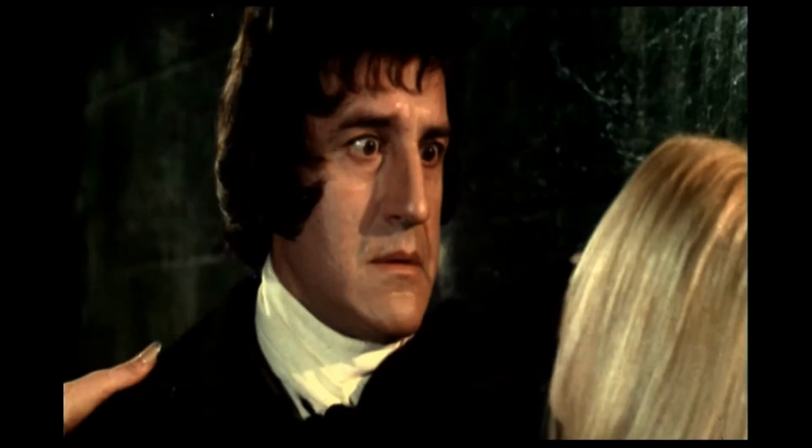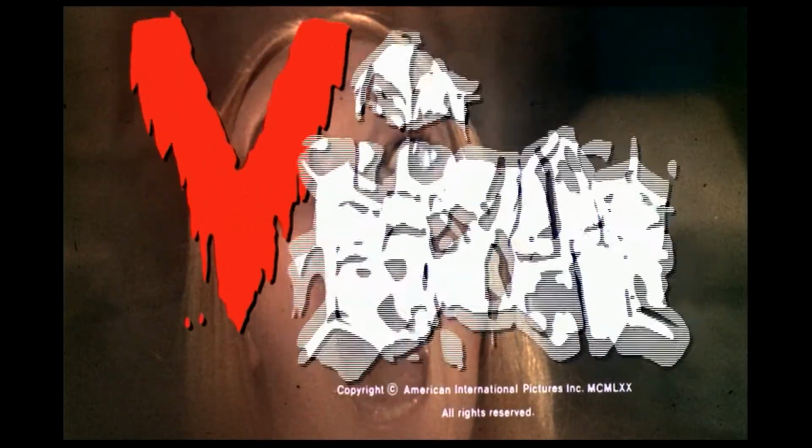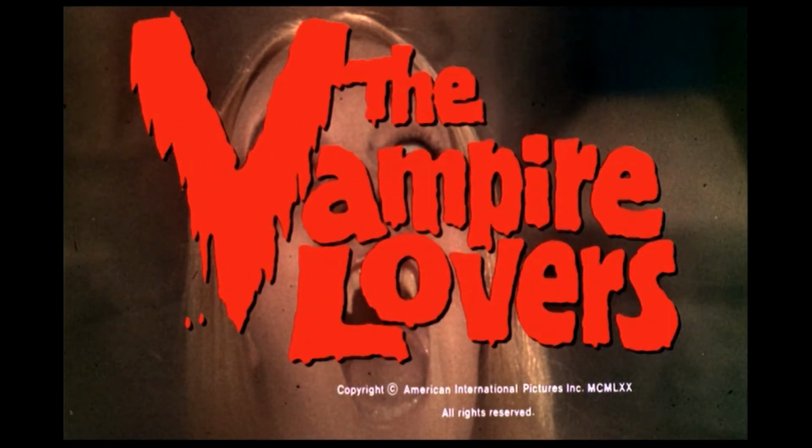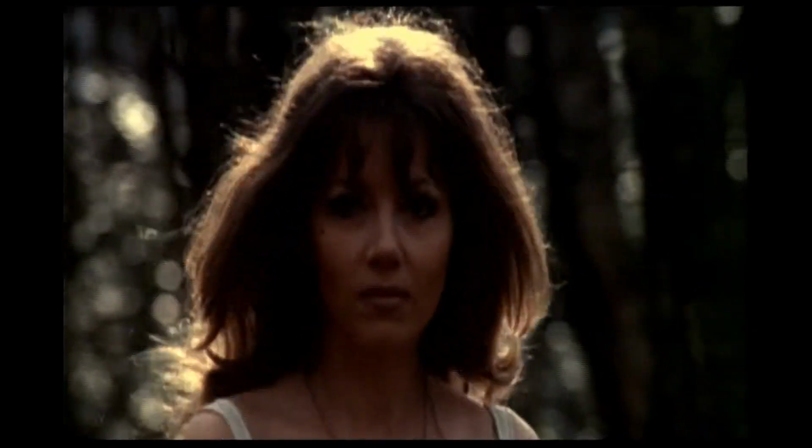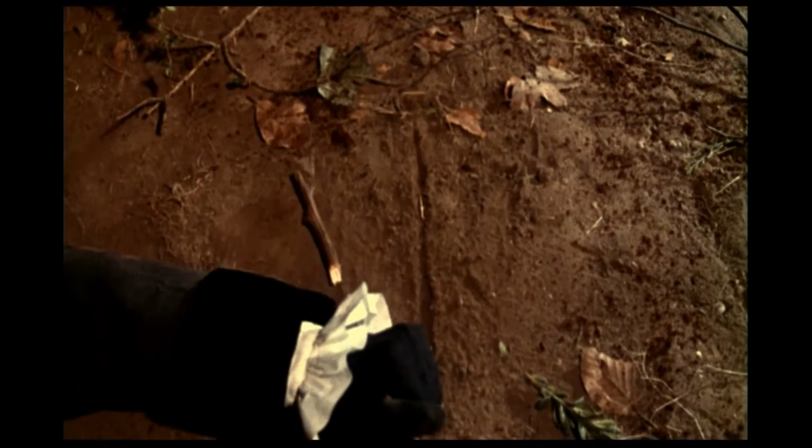Today, we're checking out the 1970 film The Vampire Lovers, directed by Roy Ward Baker, and produced by Hammer Films. Scream Factory has released this movie on Blu-ray before, but today they bring us a brand new 4K scan of the film from the original camera negative, as well as a handful of new supplements to check out. Before we get to our collector's edition release, let's go over the story.